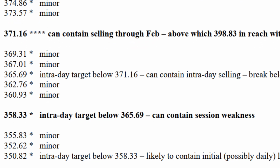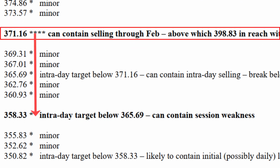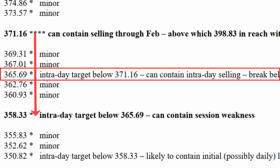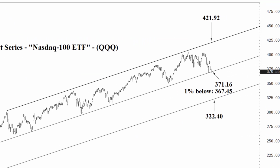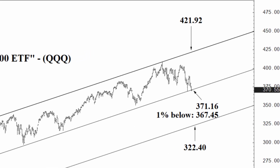Let's take a look at the downside today. If we break or open today below 371.16, 365.69 is in reach. We could get a decent bounce off of there. But just know that selling pressures can continue to pour in the further away to the downside we get from that 371.16 long-term support. If we break 365.69 today, I think you should allow 358.33 on an intraday basis, where I would expect a daily low. Now, if we close below 371.16, I need to see that by a 1% margin for it to be a clear sell signal into February trade.